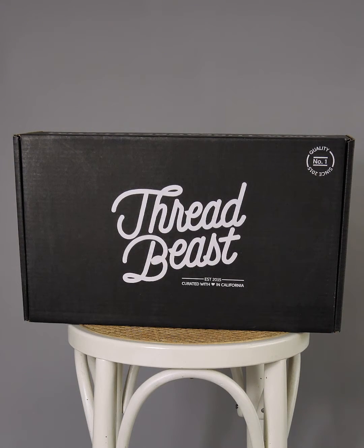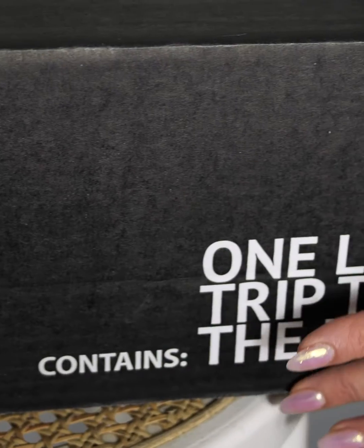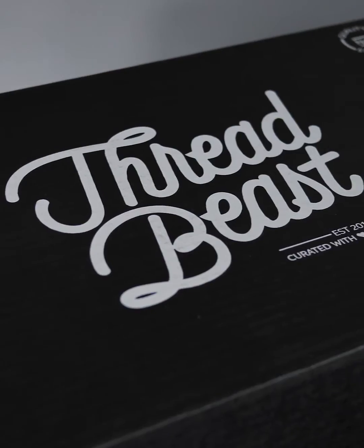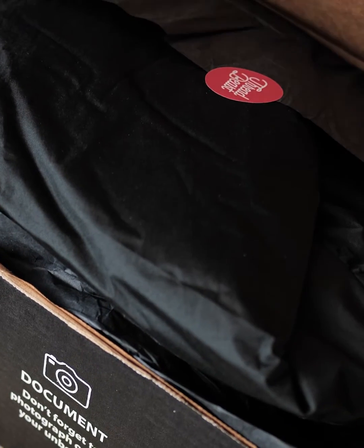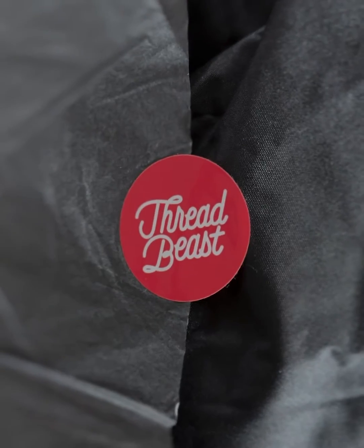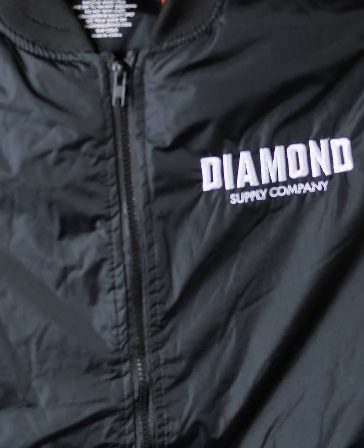So I decided to give Threadbeast a try and decided to order it for my boyfriend for Valentine's Day. I ordered the essential plan, so let's see what we got. Ooh, I'm loving this jacket, and it's from Diamond Supply Co.